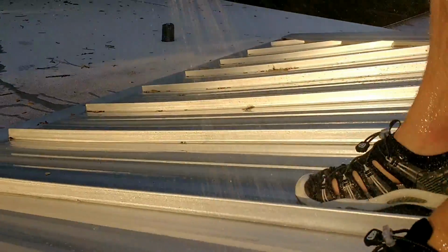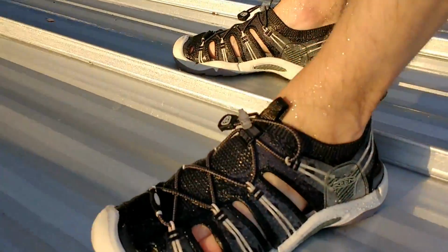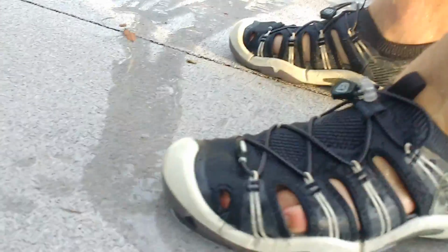Again, a constant flow of water. And these shoes just do not want to slide. The grip's really impressive on these. No other shoe that I own could do that. So now I'm going to get down safely and take them off.